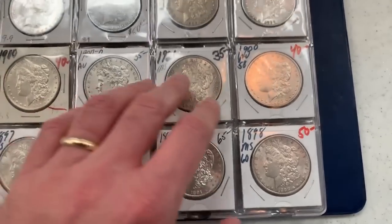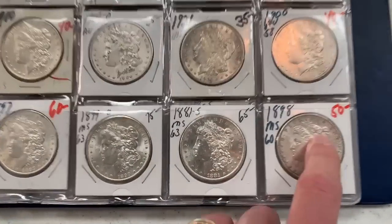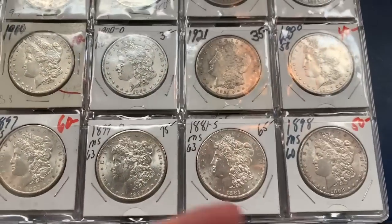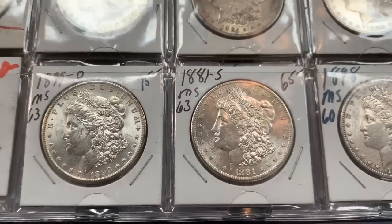Well, when you're so used to seeing Morgans that are all worn down and beat up, and you see some of these right here, that's a whole different world. And really cheap. I mean, you got the price at $65. What a great deal for such a beautiful coin. It's almost a proof-like coin, man.